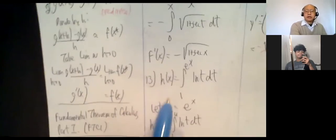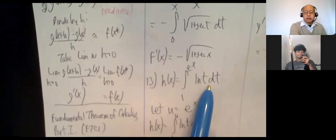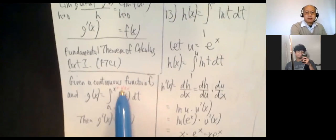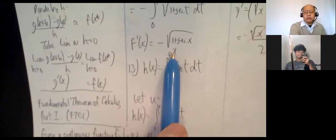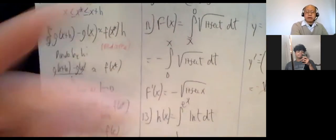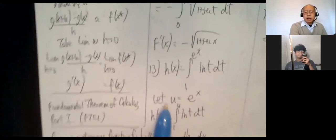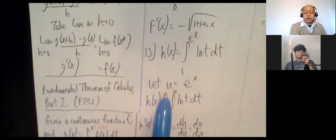So h of x is the integral from 1 to e to the x of ln t dt. So first of all, is it the right orientation, so to speak? I want constant on the bottom, variable on the top. Constant, variable, that's fine. So it was reversed. If e to the x was here and 1 was here, we know what to do now. Switch it around, put a minus sign. Okay, so I have to show you a little bit of background. When you work this problem out, you don't actually have to write all of this stuff. I'll show you a shortcut.